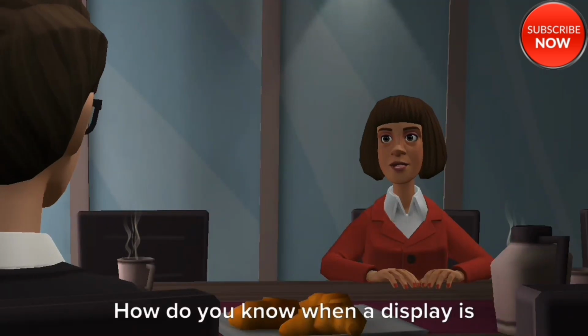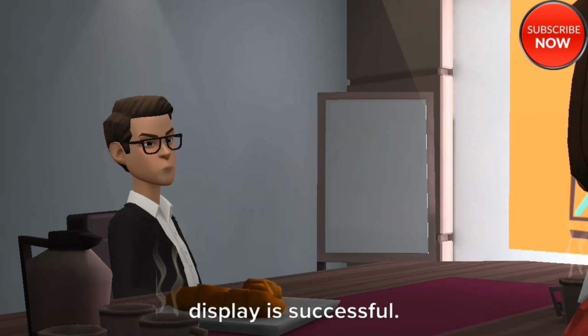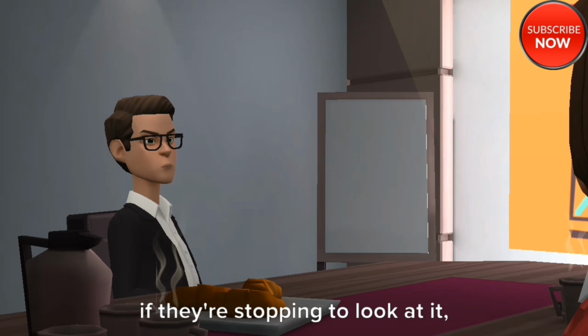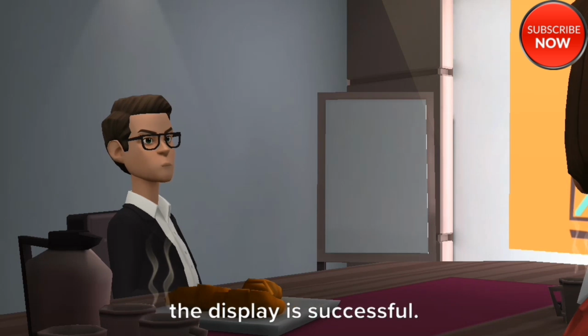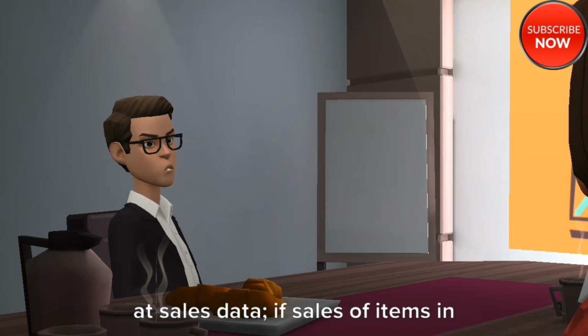How do you know when a display is successful? There are a few ways to tell if a display is successful. One way is to see if customers are engaging with the display. If they're stopping to look at it, or if they're picking up items from the display, then it's likely that the display is successful.